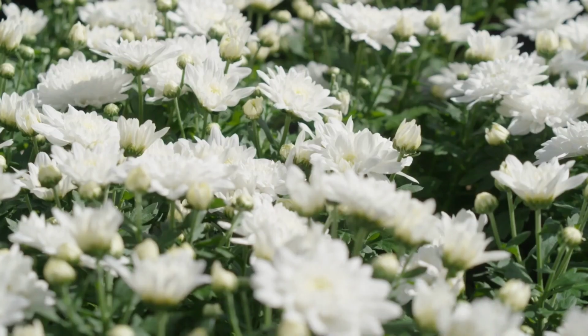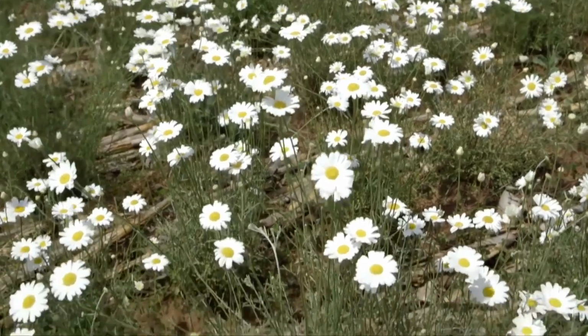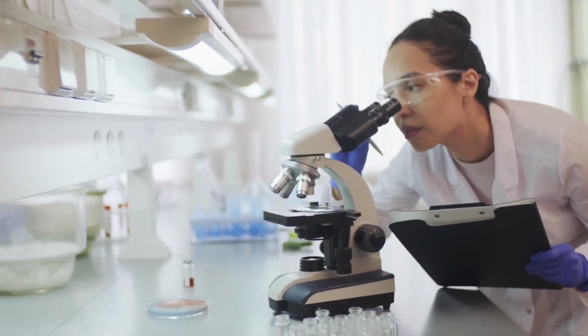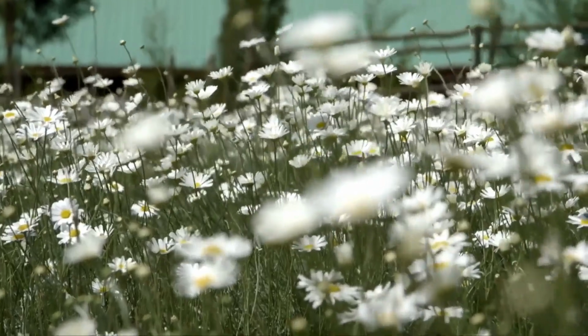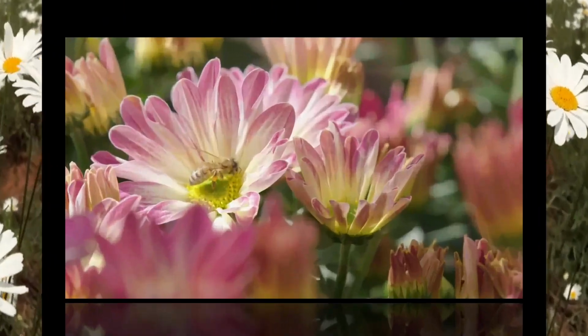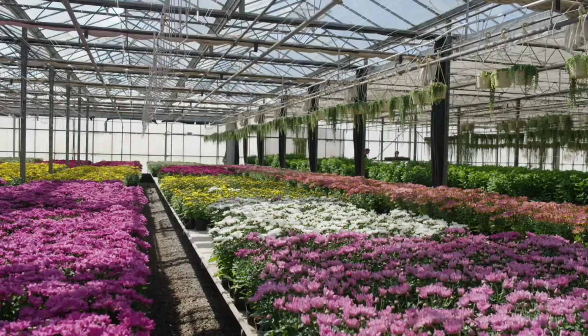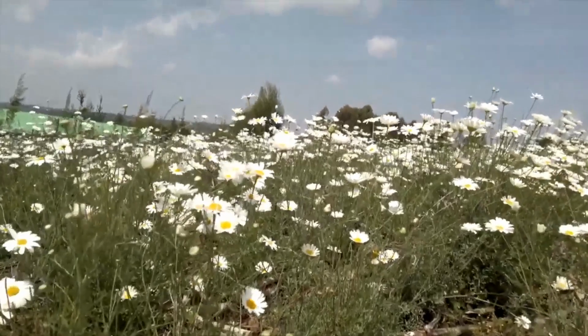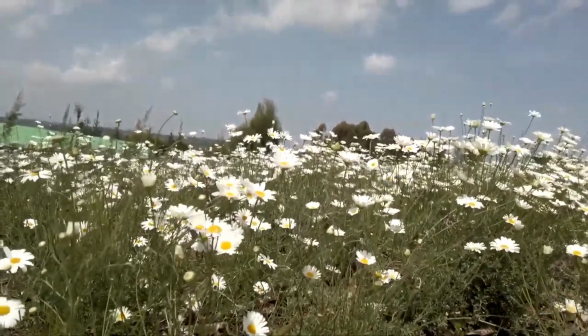Chrysanthemums serve as a natural reservoir for pyrethrin, providing an eco-friendly alternative to synthetic chemical insecticides. By opting for chrysanthemum-based repellents, we reduce harm to the environment and preserve the well-being of beneficial insects like bees and butterflies. Embracing chrysanthemums as a natural solution demonstrates our commitment to sustainability and the conservation of our ecosystems.